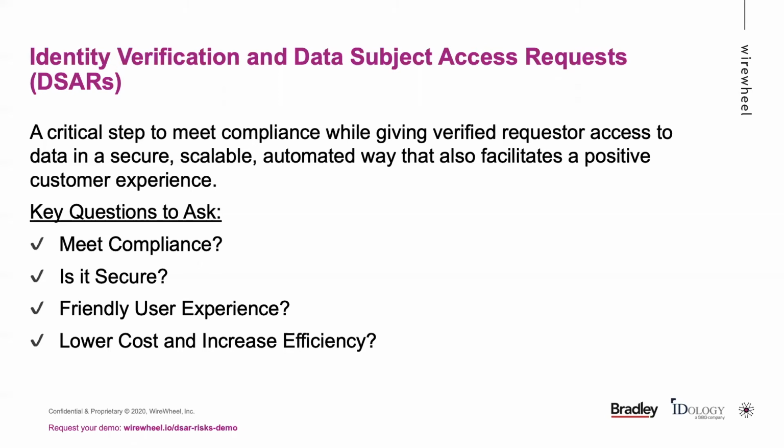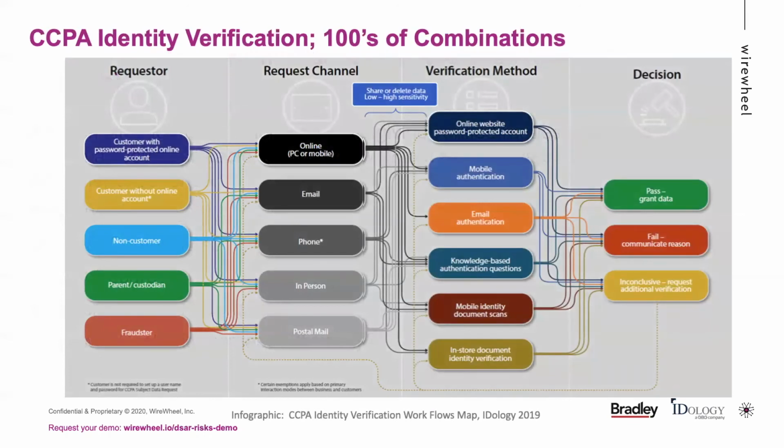So if we advance to the next visual, this is not a visual that I typically would share in this kind of presentation because it's overwhelmingly chaotic, but these are in fact the various use cases and permutations that can spin off from a CCPA identity verification program. According to our analysis, there's literally hundreds of combinations that firms need to be prepared for.